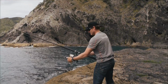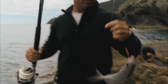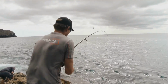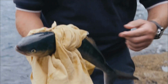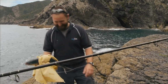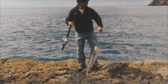Oh, nice one. You can see them all up on it. I don't know if it's a red snapper or just snapper, not sure. It's pretty small. You want to kiss it? After I smell it, my mouth smells bad. Like it.